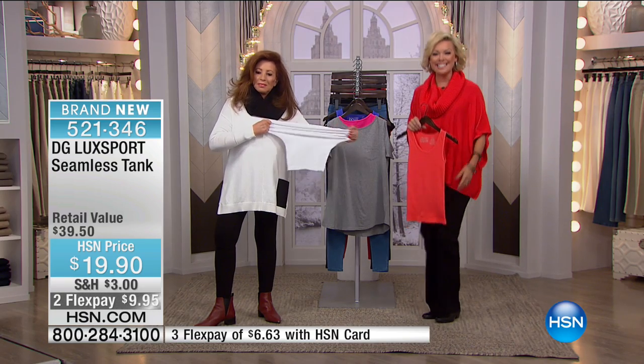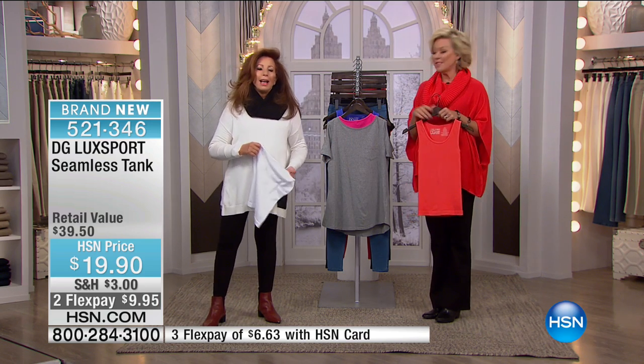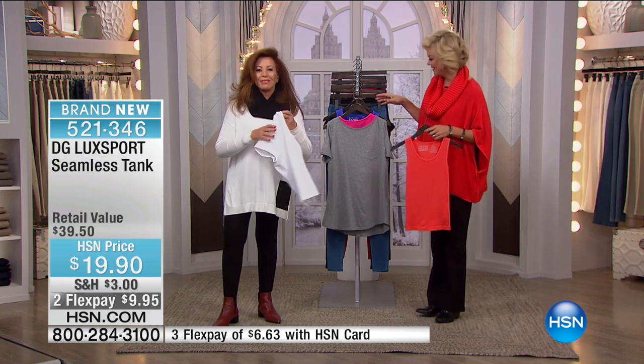521-346. I know we're going to be talking about those wonderful leggings coming up after the spotlight. You are more than welcome to pre-order them and call us and say hello to Diane this morning. We've got all four of these colors available, but only a couple hundred of each. Much more to come. Here's Brett with the spotlight. We'll meet you on the other side.